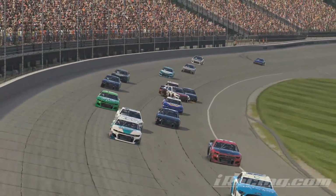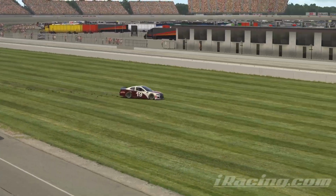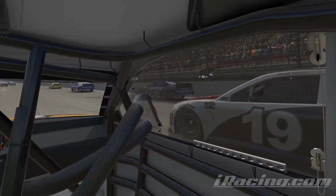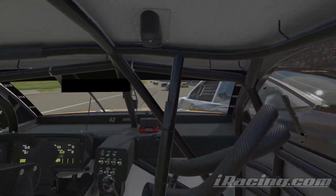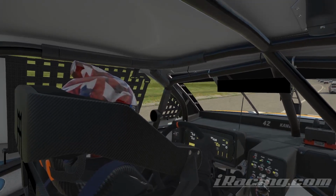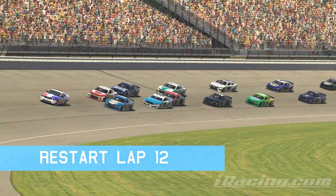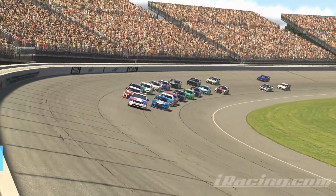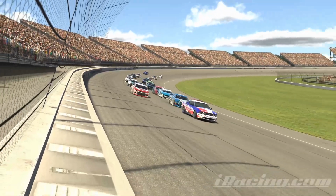Let's look for it. Looks like the 19, Brian Taylor, gets spun down to the inside. Looks like he might have came down across Justin Kane in the 42. Oh yeah, and just goes across his nose. Well, lap 12 here, ready for another restart.